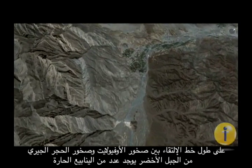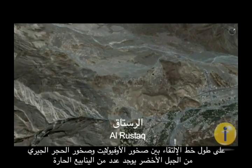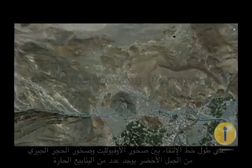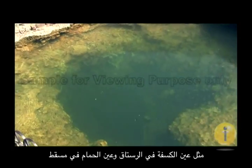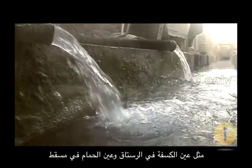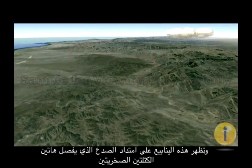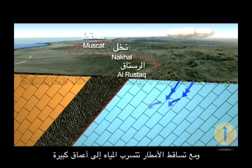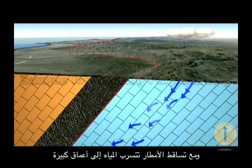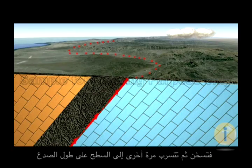Along the contact between the ophiolite and the limestone of Jabal Akhdar lie a number of hot springs, such as Al-Kasfa in Al-Rustaq and Al-Hammam in Muscat. These springs emerge along a fault that separates the two rock masses. As rains fall, water percolates to considerable depths, gets heated and seeps back to the surface along the fault.